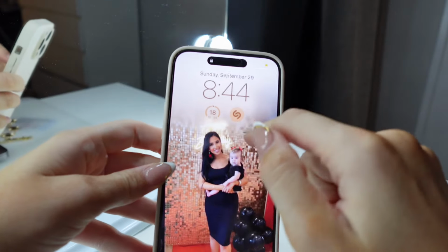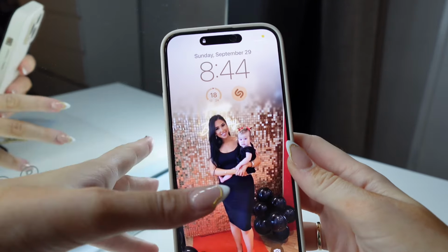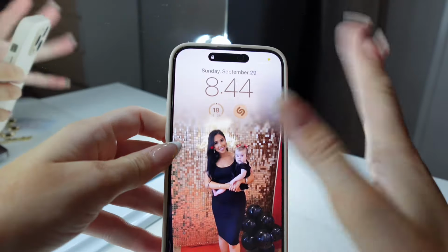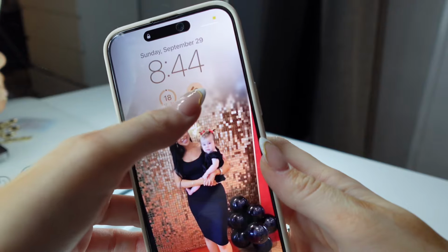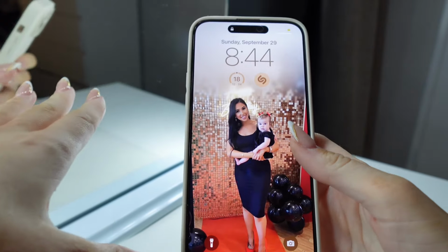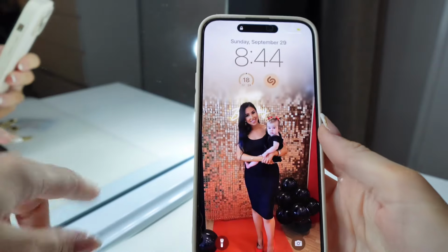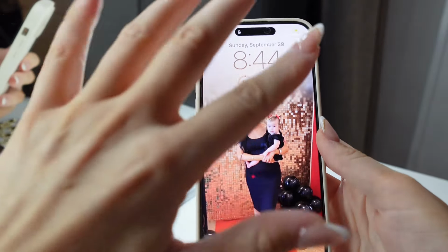You guys can see in the front here I have 2 widgets. I have the weather because I constantly check the weather instead of going into the weather app. I'll just look right on my lock screen. And then the other one is Shazam, and I find this so handy because when I'm looking for my Shazam app while the song is playing, a lot of times I will miss the song while looking for my app. So I just like to have it right there, and it'll bring me right to the app.